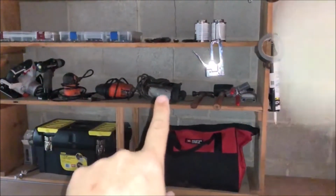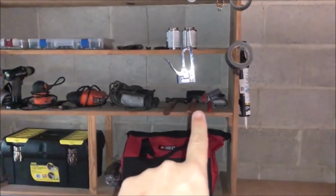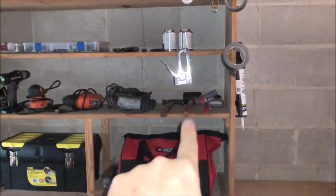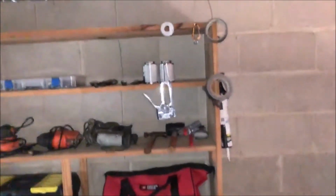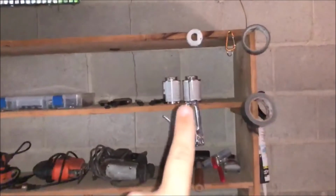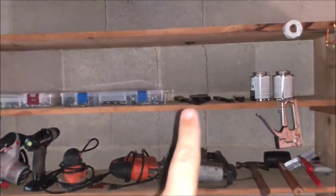I'm going to downsize those jigsaws. I think the older one's going to go. My hammer, my rubber mallet, and my other stuff right here. Some PVC glue for some materials I have to use, some brushes. You'll see me hopefully use those in some projects coming up.